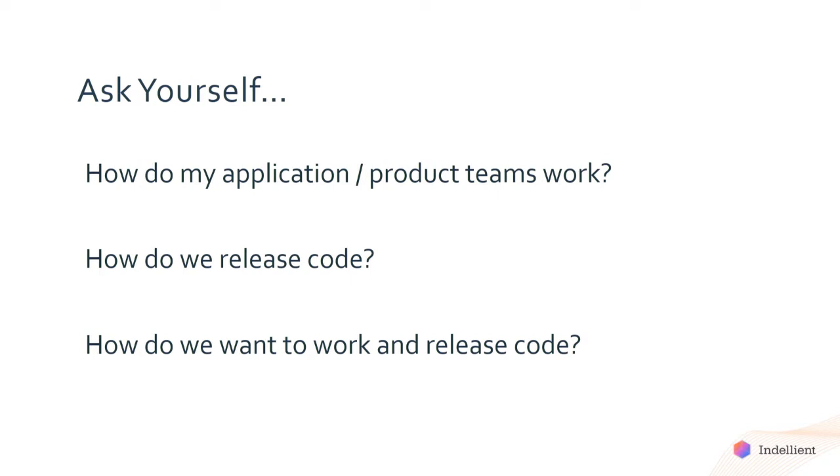How do you release your code? Is there a global release team, or does a team member act as a release engineer, and does that swap out as you perform releases? How do you want to release code? This is a really important one because as an enterprise, you might have legacy processes today, and it's really important to look to the future on how you might want to implement those. All the answers to these questions will help impact what type of strategy you choose.